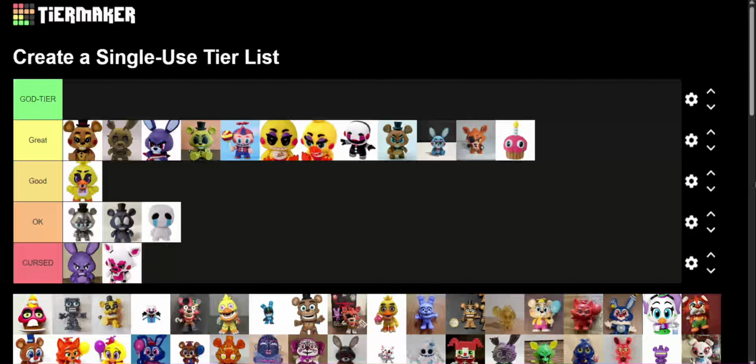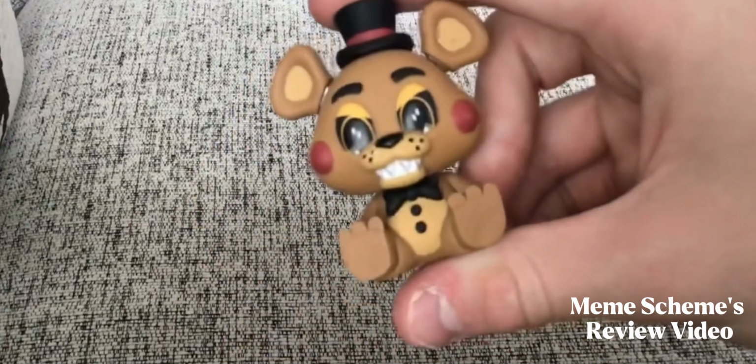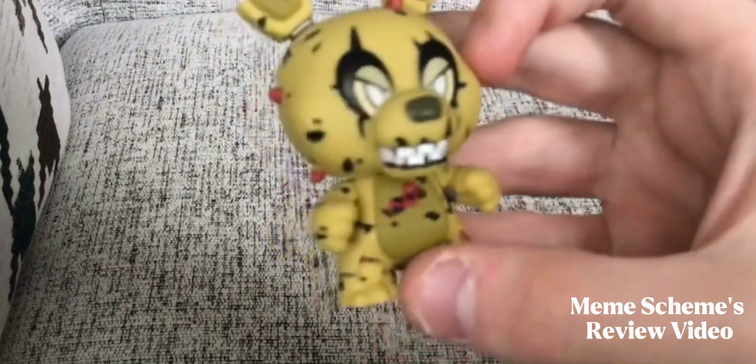So there we go, I have just quickly put the first wave into the tier list. So this contains characters from 1, 2, and 3. So firstly, looking in the great column, we have Toy Freddy, the best from the first wave personally. The detail is really nice, I love the eye design. And then moving down we have Springtrap, all the wires, the withering, pretty nice.